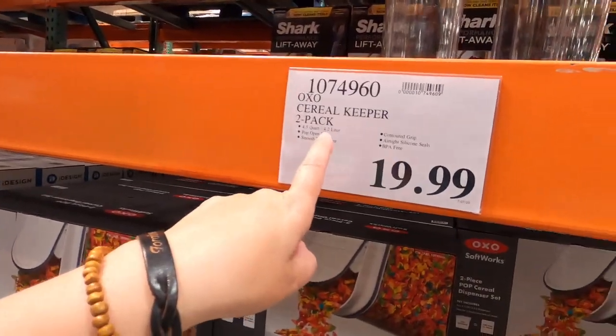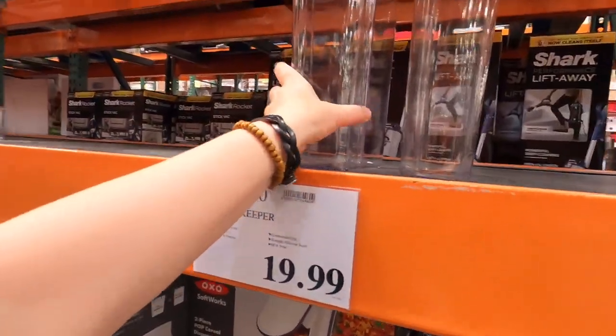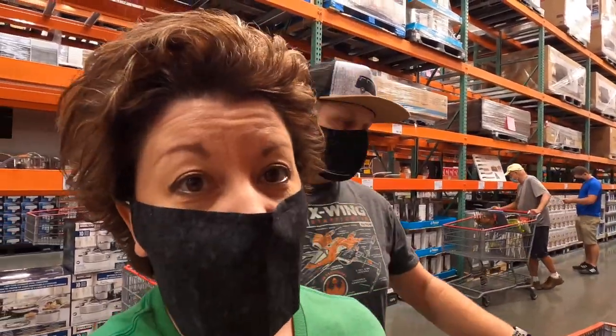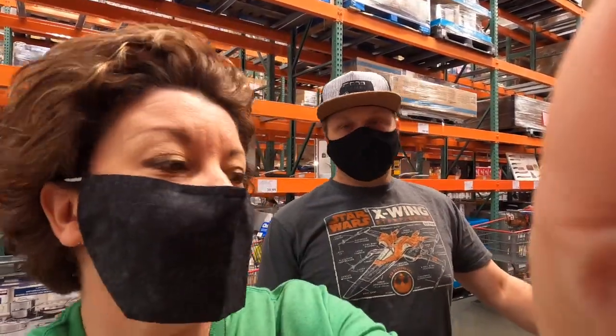I like this cereal keeper. Look at how narrow these are, and they would not take up nearly as much room, and you get two of them for $20. We might have to put one in the cart.